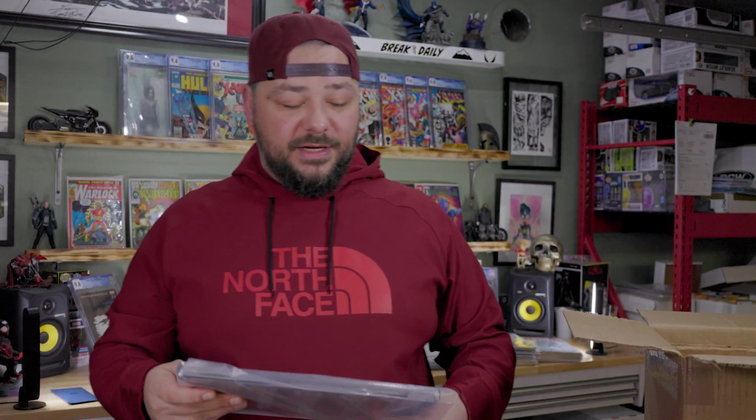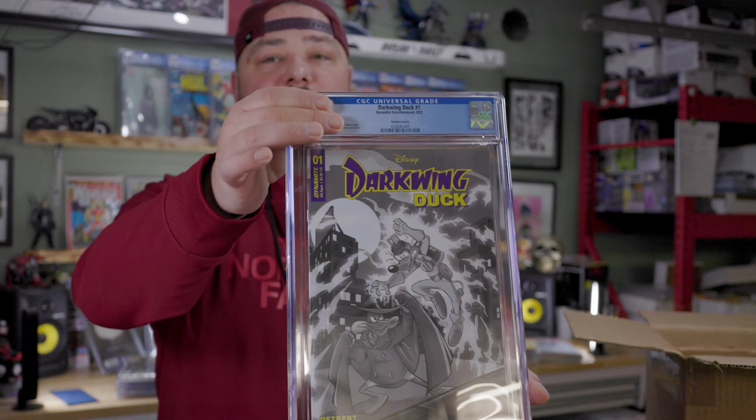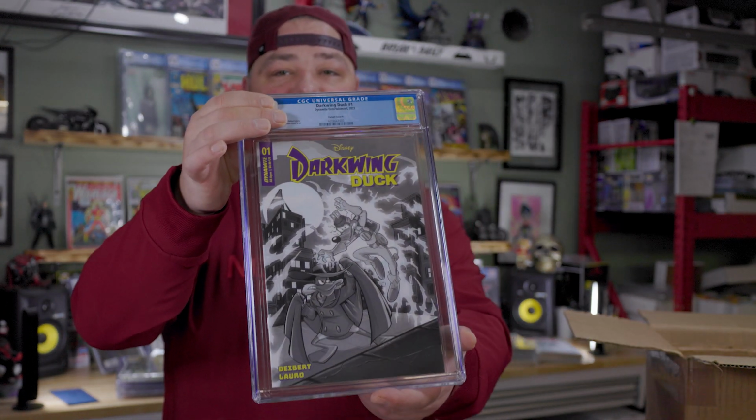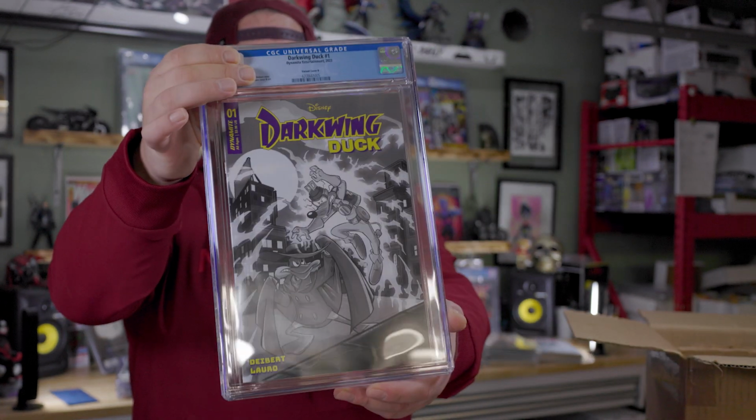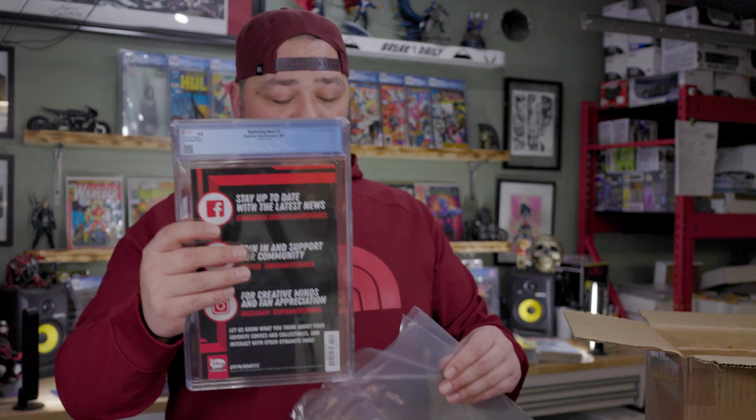I'm going to try to go through these a little quicker than I traditionally do, because I know, generally speaking, we kind of drudge on. This is a recent release. Carlo Lora did the cover, Amanda Deibert did the story. This is Darkwing Duck, the 1 in 150 black and white variant. This just came out. We got a 9.8 on that guy as well. Super cool book, black and white, 1 in 150.